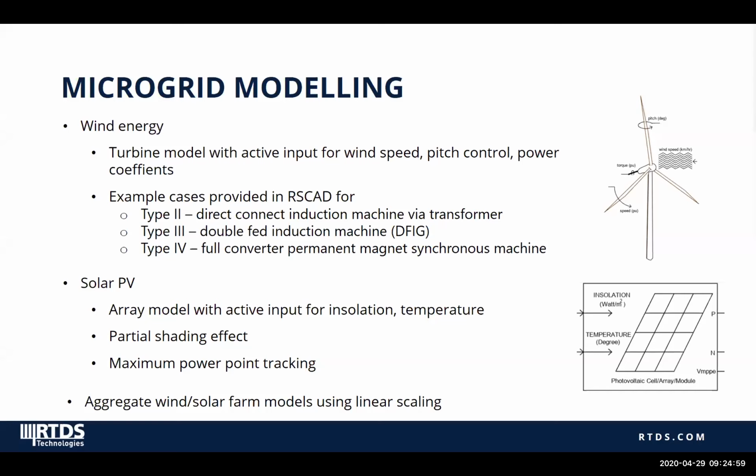Our solar PV panel model allows installation and temperature inputs, and there's a couple of options for that model. It can be based on either the single diode 4-parameter model or 5-parameter model, depending on how the user wants to represent the voltage current relationship. And the model allows the user to program a shading pattern as well. And it does include maximum power point tracking.